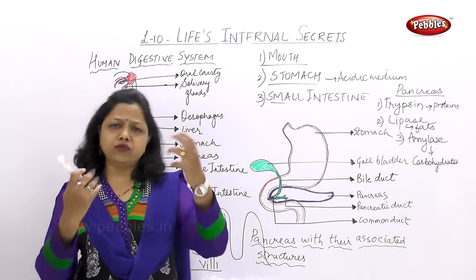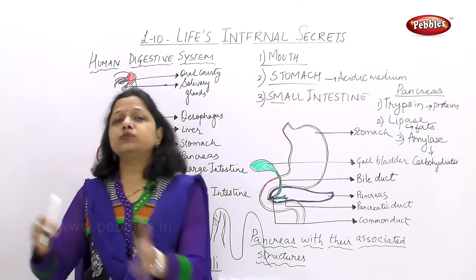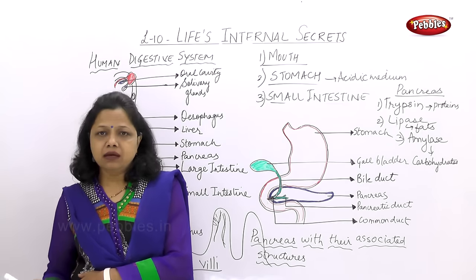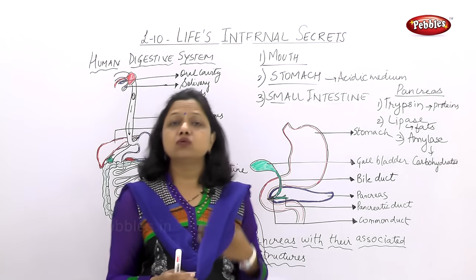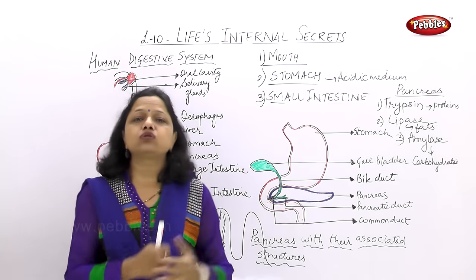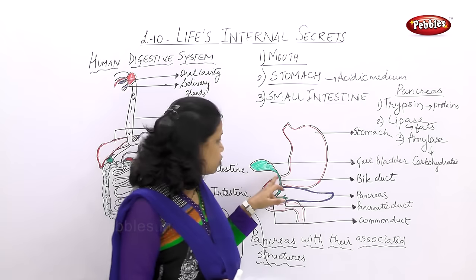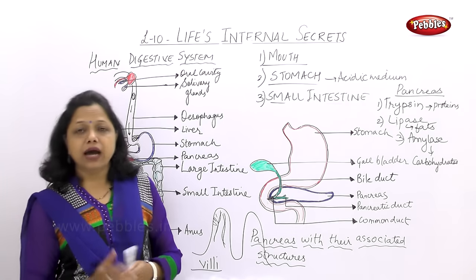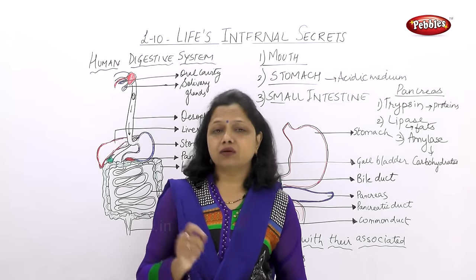Now the absorbed food is taken in by the small intestine, then it has to be sent to each cell. Sometimes the unused glucose, or the glucose which is formed, has to be stored somewhere. Where will it be stored? It is generally stored in the liver. The unused glucose is stored in the liver in the form of glycogen.